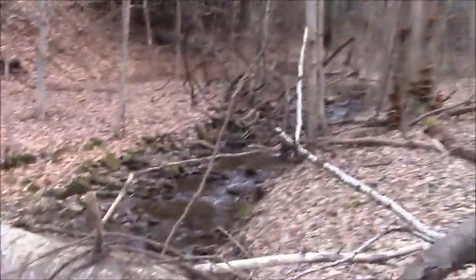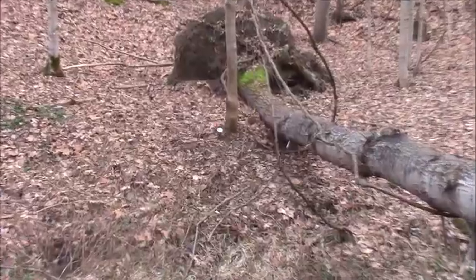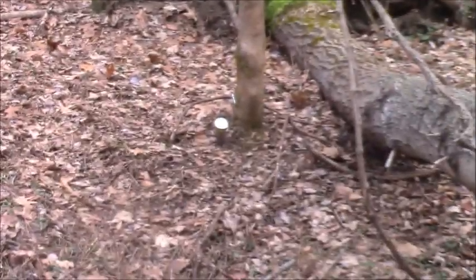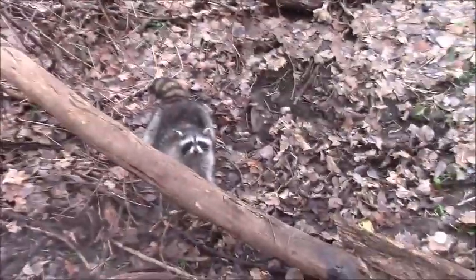Right on this creek, goes underneath the road. I'm pretty sure they use this culvert. They run up and down it to get from one side of the road to the other. I got another one over there. Still looks good. So we'll take care of this guy.